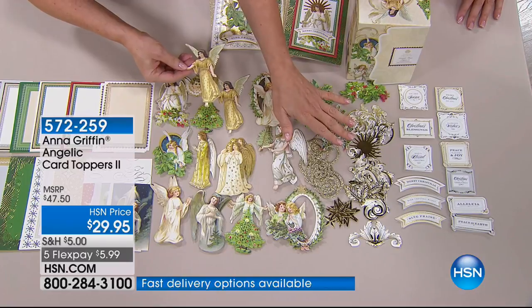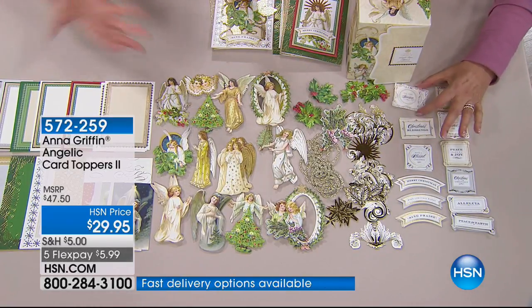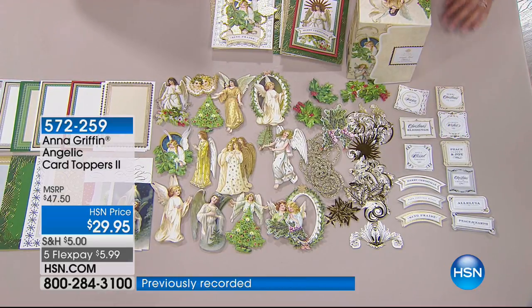You're getting glitter, you're getting foil stamped embellishments, and then sentiments that are so pretty. Like they say, alleluia. They say, sing praise. Things that angels might say.